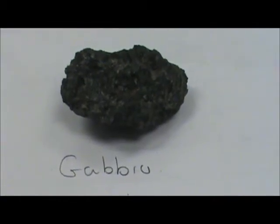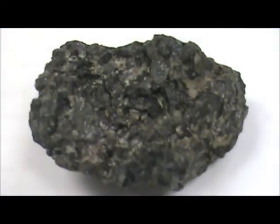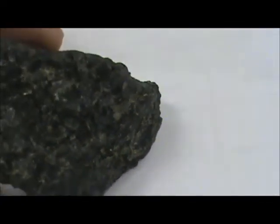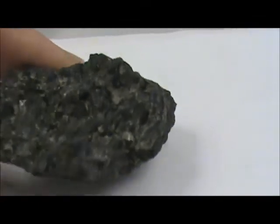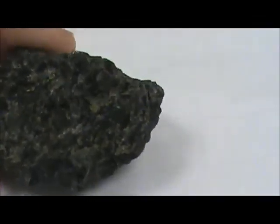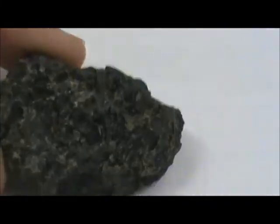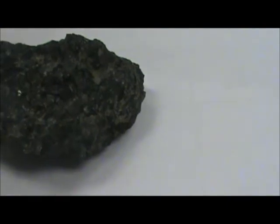Another popular set of rocks to get mixed up is gabbro and diorite. Now, if you look closely at gabbro and you get it to shine in the light, it's reflective all over the place. Look at those shiny reflected spots. If I can get it to reflect. There we go. See? It's reflective in all of these spots all around the rock.